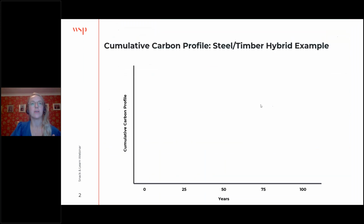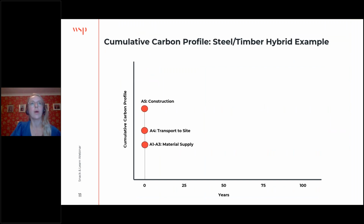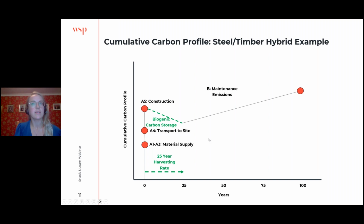So for an example of how this looks in a cumulative carbon profile, we'll still have the same A1 to A5 structure as before. And then once it's built, we'll have this 25 years where you can then start claiming that biogenic carbon storage. And then we might have the maintenance emissions, and then you'll have module C, end of life emissions, as well, which will also depend on the assumptions that you've made at the end of life. So for example, if you're burning it for energy recovery, obviously this carbon that you've saved here is then going to get released back into the atmosphere. So you'll have a big peak. So it's very dependent on the end of life.